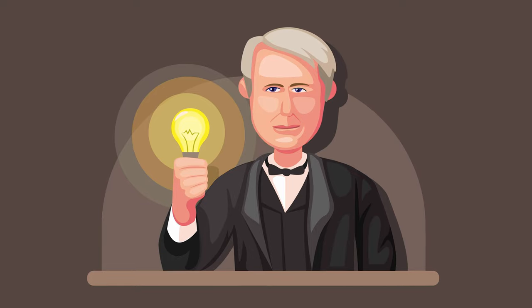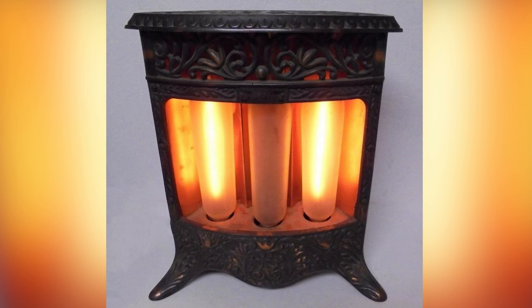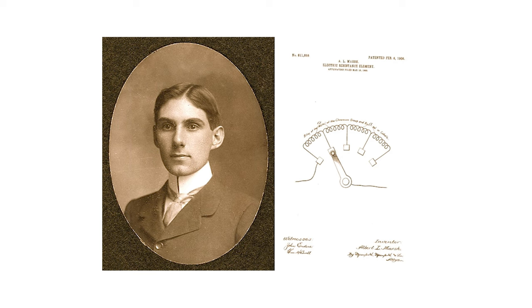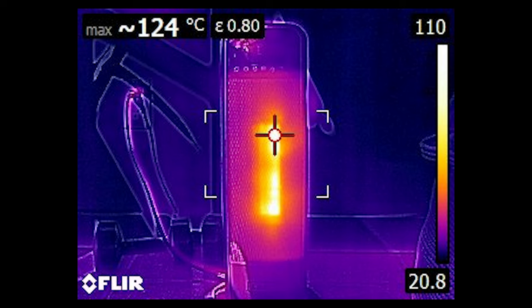if not literally. In 1879, Thomas Edison invented the electric light bulb, which led to the invention of the first portable electric heating system made from elongated glass bulbs. In 1905, Albert Marsh discovered chromel, which was 300 times stronger than other heating elements at the time and could be used as a safe heating element. Some consider this to be the true birth of the space heater.